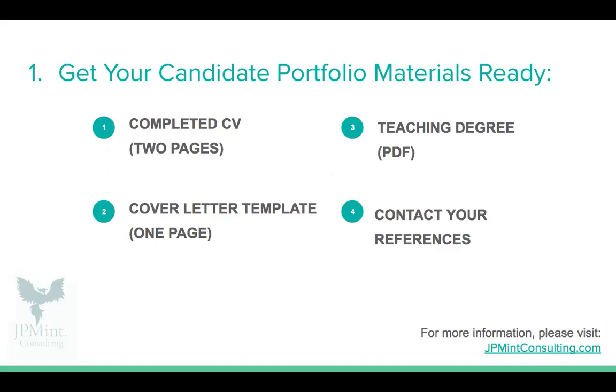So a completed CV that's 2 pages. You don't want to go over the 2 pages. You want a cover letter template that's ready to go. And again, that has to be less than 1 page, because very few heads of school and HR departments want to read more than 1 page. And very often they're going to just scan that page anyhow.